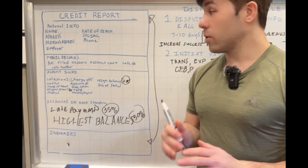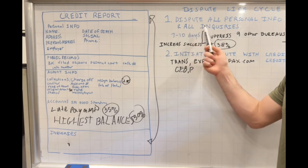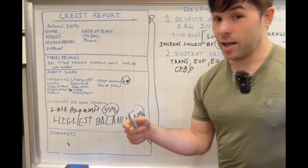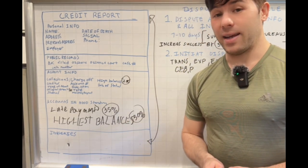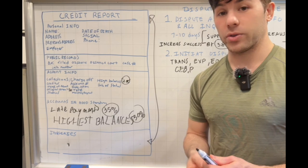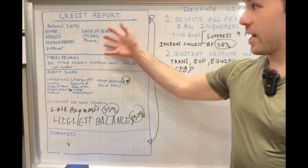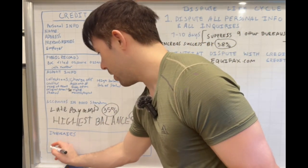But now you know that half of the battle, or close to half of the battle, is disputing all your personal information and inquiries first, okay? This could take 7 to 10 days usually, but it could also take a month or two. Sometimes it's hard. It's like looking for a needle in the haystack, trying to find the creditor that's verifying that address. You'll see when you dispute things, the Bureau will say, well, the creditor has verified this address belongs to you. Then you got to search for that creditor. That's hard. And then if you're not looking at all your credit reports, you will notice, if you look at the bottom where it says creditors, info.